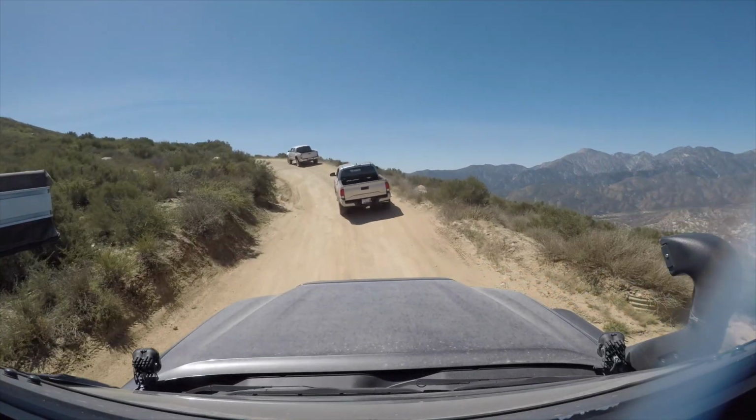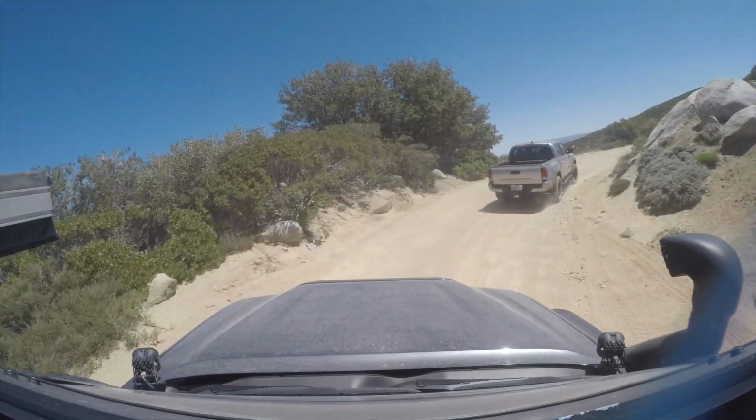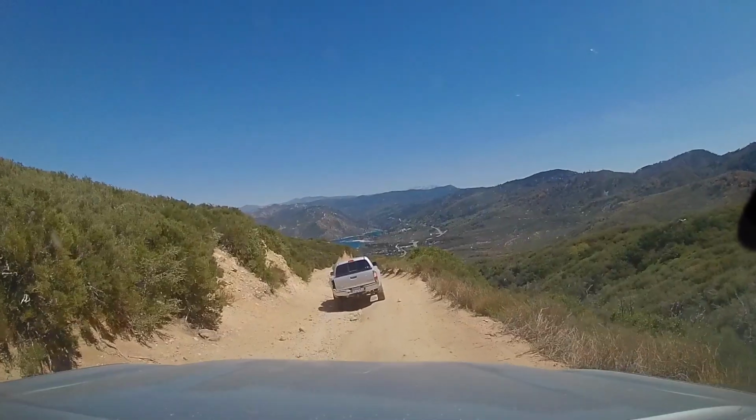We're just in two-wheel drive going up this fire road. It's definitely a little bit rocky, but this truck has no problem getting over anything. Also, one of the big differences between mine and Jesse's truck is that he has a 2020 TRD Off-Road and I have a 2019 TRD Off-Road. And he has Apple CarPlay, which I'm a little bit jealous about.